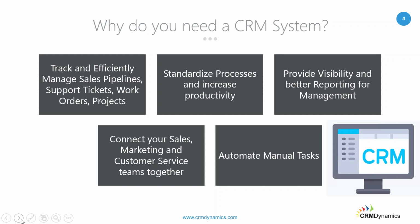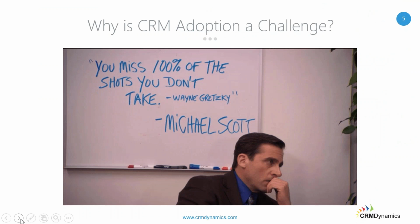With such strong driving factors, it's no surprise that all organizations at some point or another look to get a CRM platform. But then why is CRM adoption a challenge? In the words of the great Michael Scott or Wayne Gretzky, you miss 100% of the shots you don't take. So along the same lines, tools that aren't used or don't get adopted by your users provide 0% of the value.